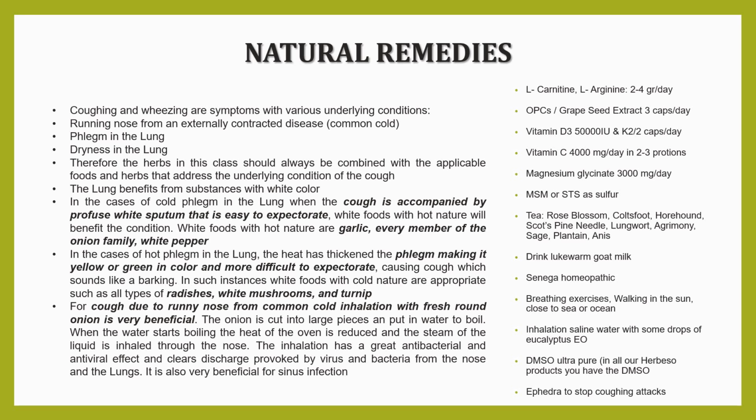And there are also some natural supplements that are recommended, L-carnitine for example and L-arginine, 2 to 4 grams per day, OPCs or grapeseed extract, 3 capsules per day, vitamin D3 together with K2 for better absorption, 2 capsules per day, and vitamin D3 should have 50,000 units. Vitamin C is also good, 4,000 milligrams per day in 2 to 3 portions. Magnesium glycinate, 3,000 milligrams per day. MSM or STS, sulfur. Also there are some great teas such as rose blossom, coltsfoot, horehound, Scots pine needle, lungwort, agrimony, sage, plantain and anise.